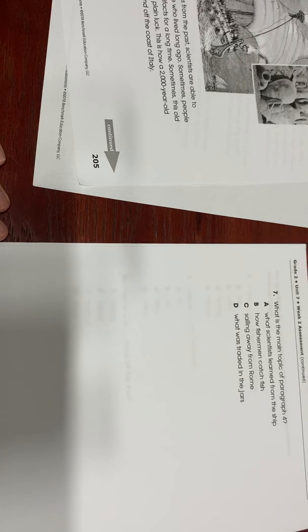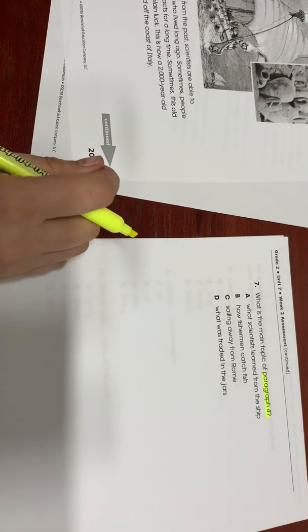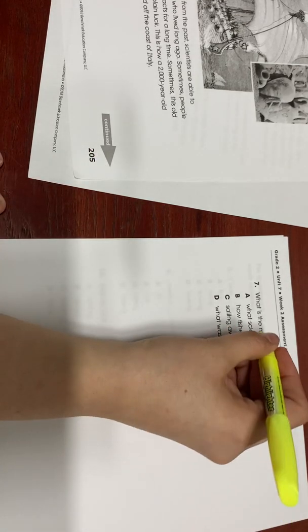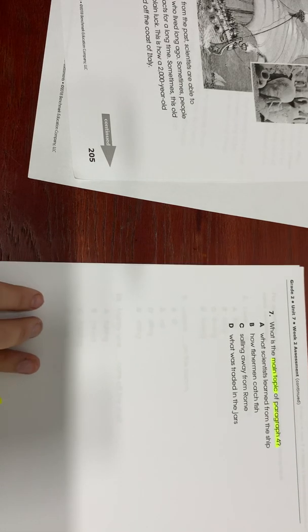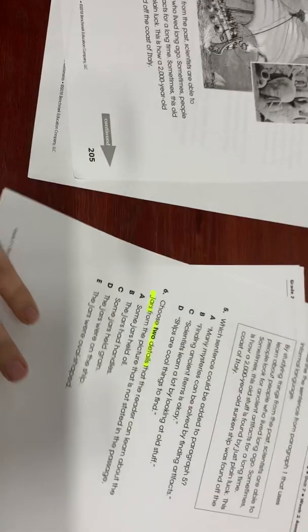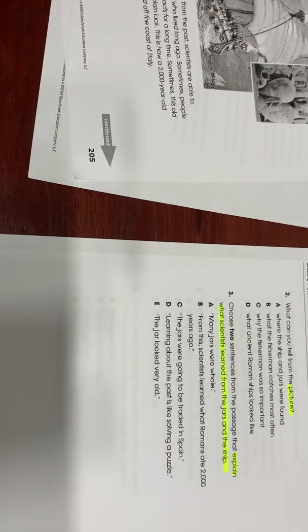Okay, and number 7 says, what is the main topic of paragraph 4? So when we get to paragraph 4, we're going to put a little star because we know we're going to be asked about the main topic in paragraph 4. Okay, and I like to read the questions beforehand so I know what I'm going to be asked. Okay, you don't have to do that if you don't want, but that's a good strategy.